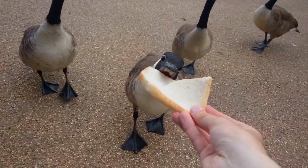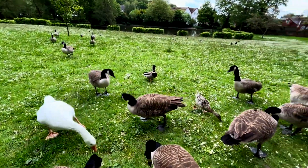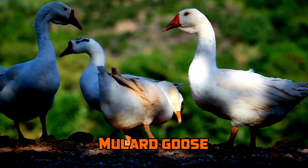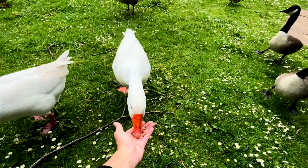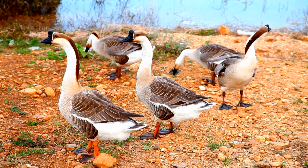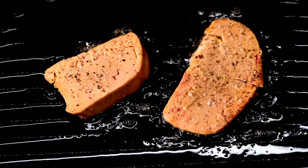Feeding. In foie gras production regions, the feeding method changes significantly in the final weeks. Only specific breeds, such as the Mullard goose, are used for foie gras due to their ability to develop large fatty livers. These birds undergo a process called gavage, which involves force feeding through a tube inserted into their esophagus. This feeding technique causes the liver to enlarge 6 to 10 times its normal size, creating the prized foie gras delicacy.